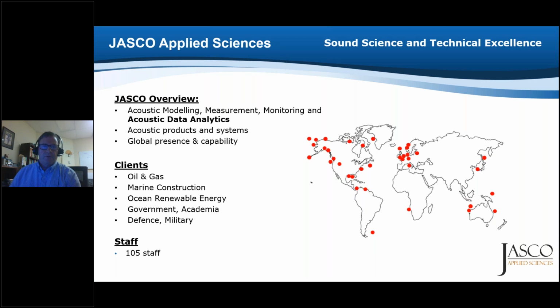We also produce products and systems, and we have a global presence and capability, and we work all around the planet, mostly in marine construction, oil and gas, renewables, offshore wind, government and academia, and we do some work in defense too. We have a fairly large staff now. We're over 100 employees around the planet, and we have offices in the US, in Canada, in Australia, in Europe, in the UK, and those remote offices help us interact with clients and customers and service those field projects that we do all around the planet.